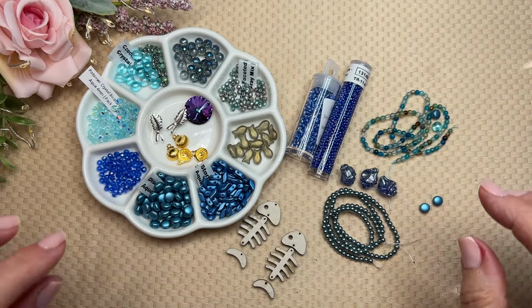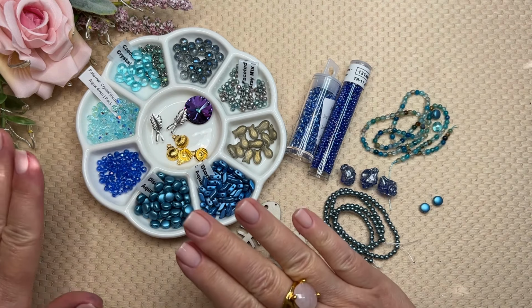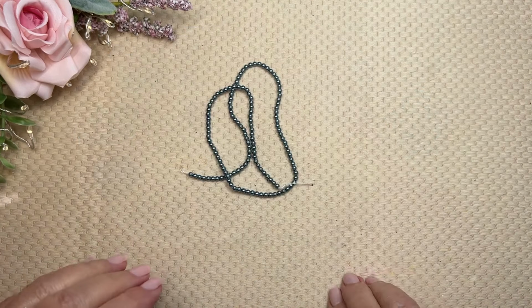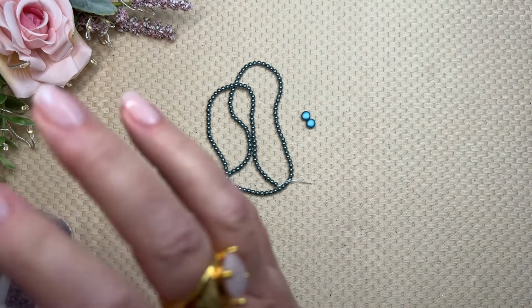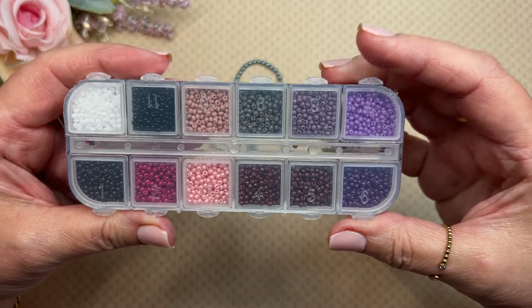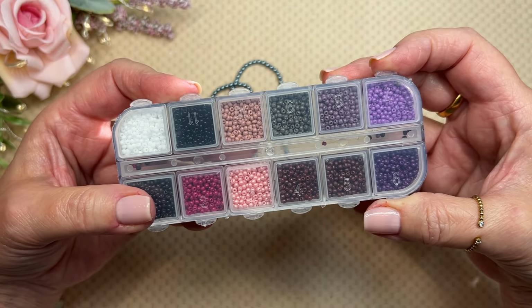So let's see, did I miss anything? I think that is everything. So I'm just going to clean up a little bit, and we are going to do a project. Okay, I'm going to be using these pearls, 2 of the round duo beads, and although we got seed beads in this month's box, I wanted a different color, and this was the Azuki seed bead collection that was in last month's treasure box.